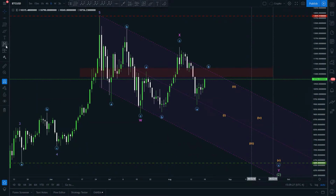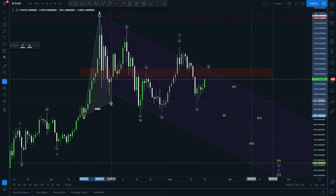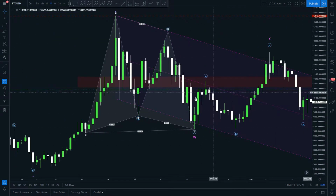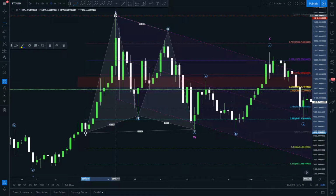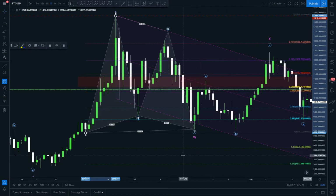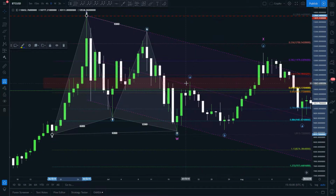is those of you that are familiar with Cypher patterns and harmonic patterns and stuff like this, this back here, I'll actually draw it out for you. We had a big bullish Gartley pattern right here that ended up playing out, and if you take a fib pull from here to our top, this actually ended up hitting my target of the 618 retracement point, which was target 1.